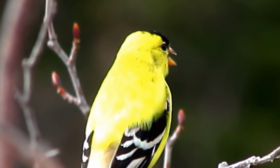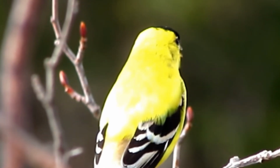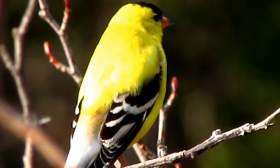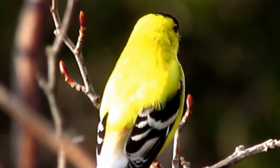The American goldfinch is a small bird that belongs to the finch family. This bird is mostly seen during the summer months flying over meadows. The diet of these birds mostly consists of seeds and sometimes insects. They mainly consume daisy seeds and can be found year-round in the United States.